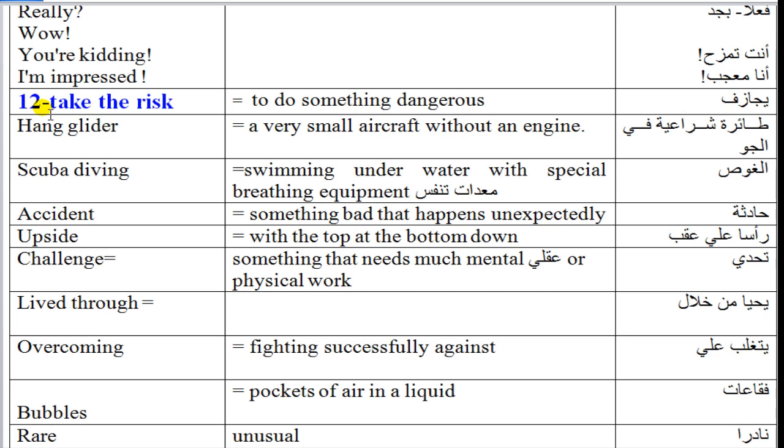12 exercise number 12 unit 10 interchange 1. Take the risk: to do something dangerous. Hang glider: a very small aircraft without an engine. Scuba diving: swimming underwater with special breathing equipment.